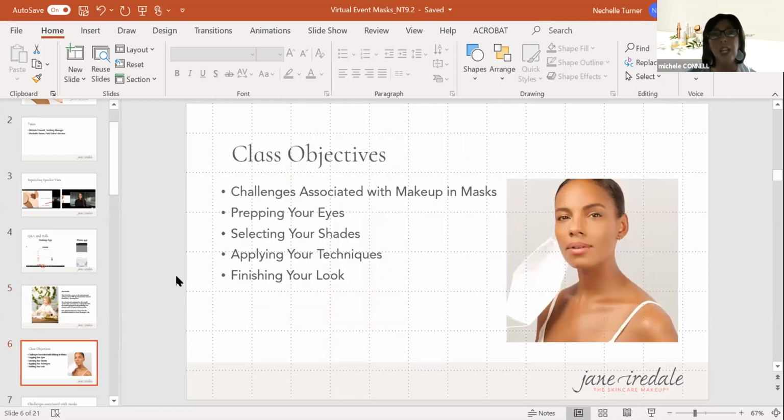Our class objectives today are the challenges that we are faced with wearing a mask and makeup. Nichelle is going to touch on those. We're also going to do prepping your eyes. So we're going to make sure that while you're wearing a mask, you have a beautiful eye look, because that's what everyone's seeing nowadays. She's going to help select that perfect shade. She's going to give you some tips and tricks. And then she's going to demonstrate a look for you on finishing up with eyes that I think you're going to absolutely love. Again, she's so talented. She's so beautiful. And I am so excited to hand it over to Nichelle. It's all yours.